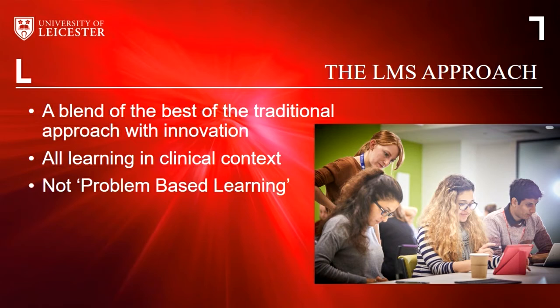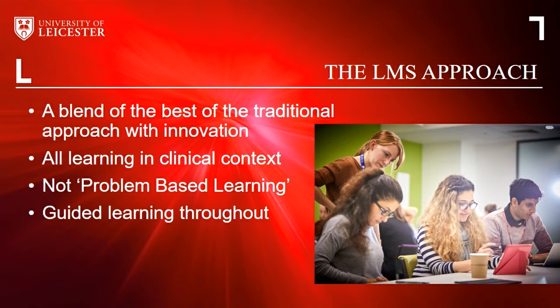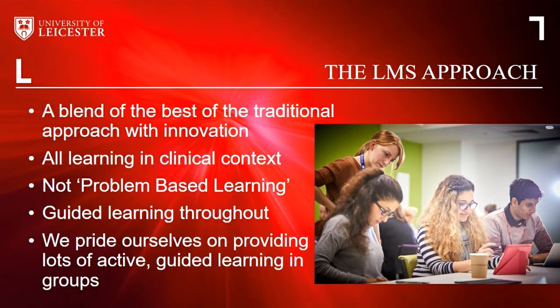The course that we have at Leicester is not a problem-based learning course. What we've got is a course where we guide your learning throughout, but we still provide you with lots of active learning. But that active learning in groups is guided by us rather than being a problem-based learning course.